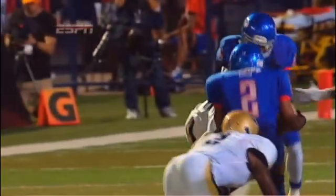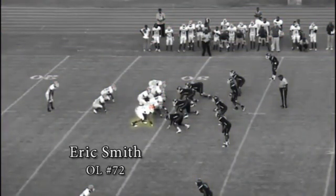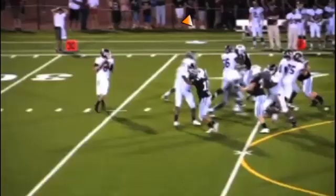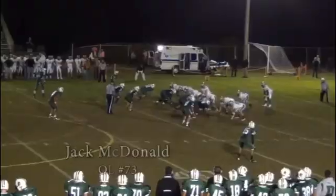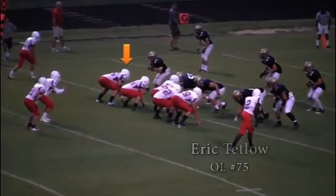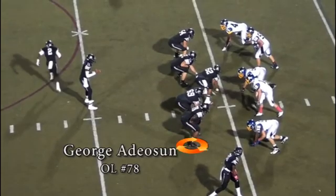It's truly a class that is filled with quality depth and a lot of players that can provide opportunities to play right away. It met specific needs that we had, particularly at the offensive line position. Whether it's schools or hometowns, there's 8 different states or schools that are represented in this class. As I said, 5 offensive linemen. The last 2 commits, Eric Teklo from Richmond, Virginia, and George Addison, was something that we knew was going to probably go down to the wire.